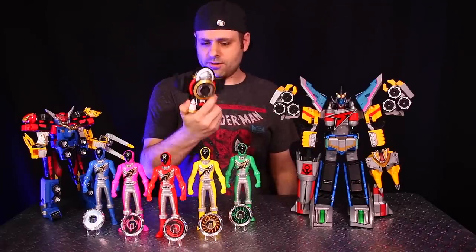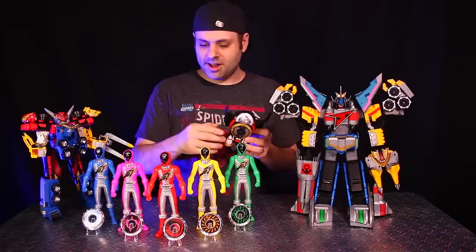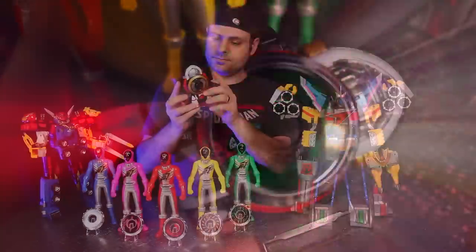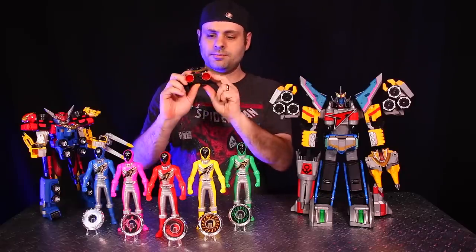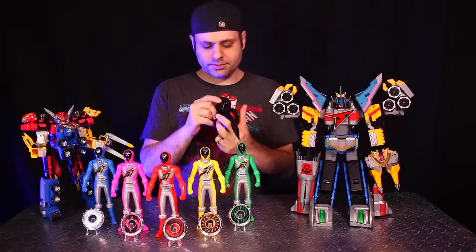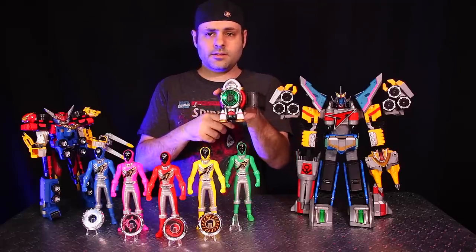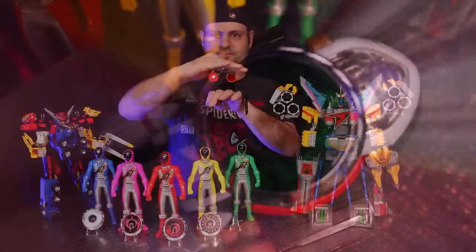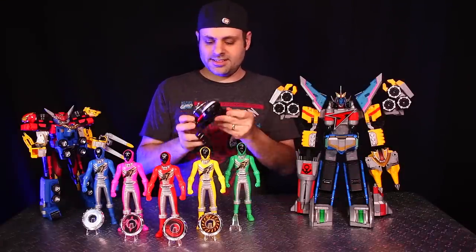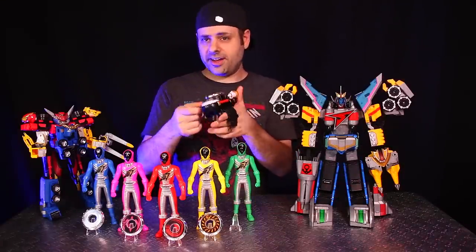I also love how their morpher, changer, whatever you want to call it, has lights and sound. It comes with the five color discs. Love that. And it reads them. So if you put red, the lights are red. Green, lights are green. So, on off switch on the bottom. The rocket things are both supposed to light up. I think one of my lights broke. See, it knows it's green. Yeah, this one isn't working, but still, this is a really cool changer thing, right?